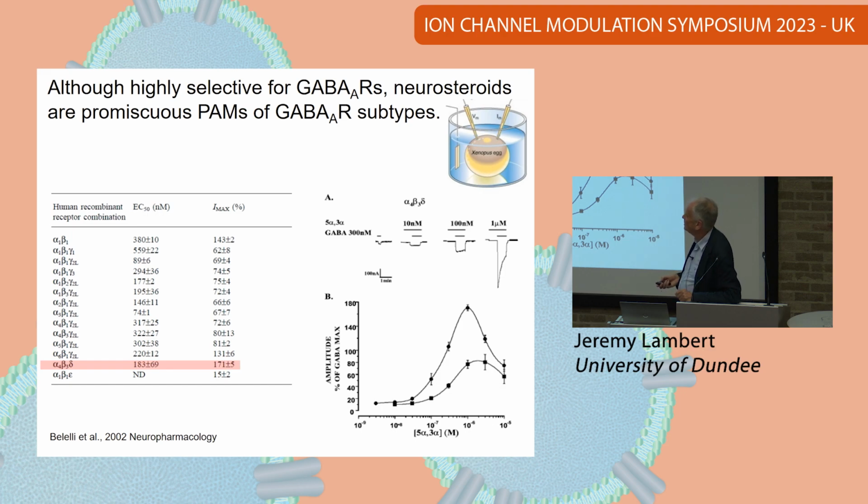So it's a bit of a mess for the steroids, because this was a painful study by a PhD student in our lab expressing lots and lots of different subtypes looking for selectivity. And the bottom line is that there is little selectivity, although there was interest in this combination here, alpha-4, beta-3, delta. And here you can see the dose response curve for 5-alpha, 3-alpha enhancing GABA for alpha-4, beta-gamma compared to when it's with the delta. So there is some selectivity, but not a lot. In other words, they're quite promiscuous. They're highly selective for the GABAA receptor, but not selective across different subtypes.